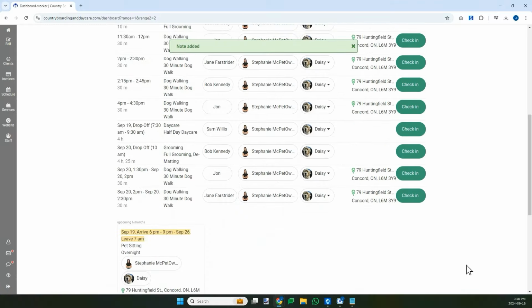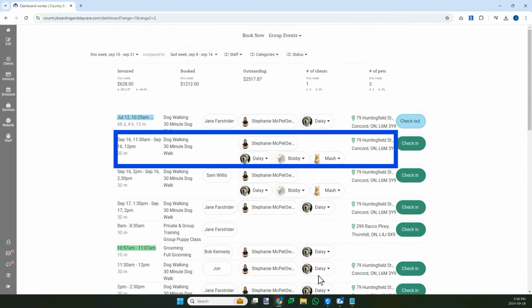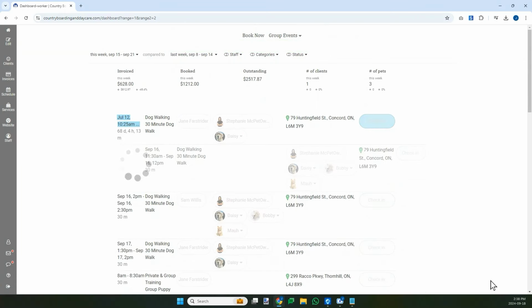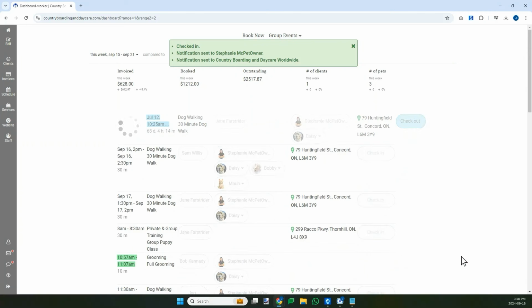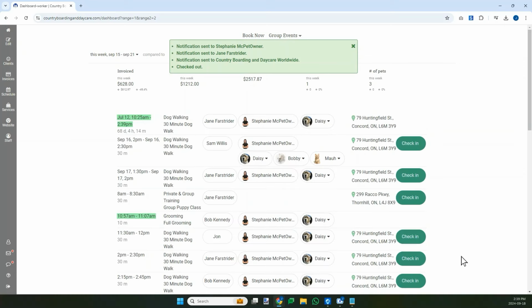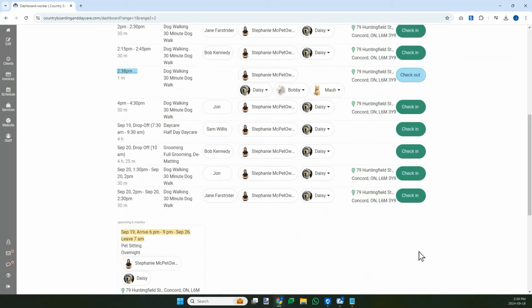Jobs can be checked in and checked out. Here's an example job with 3 pets. I'm going to check them in and it turns blue. If I want to, I can check them out and it turns green. By green, I mean the color of the appointment, not the button on the right.